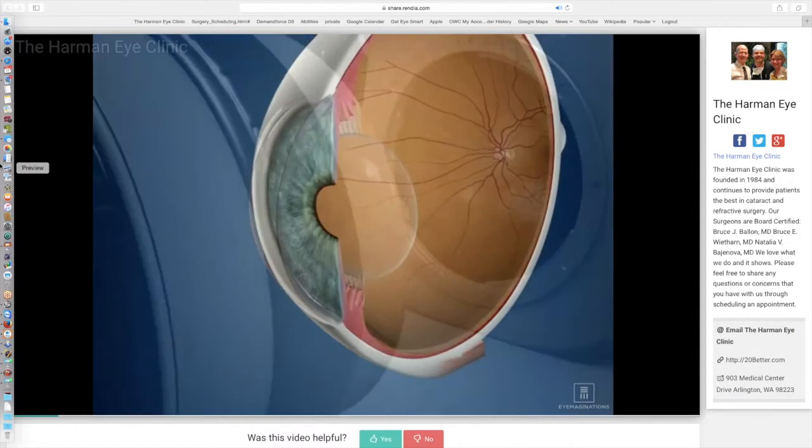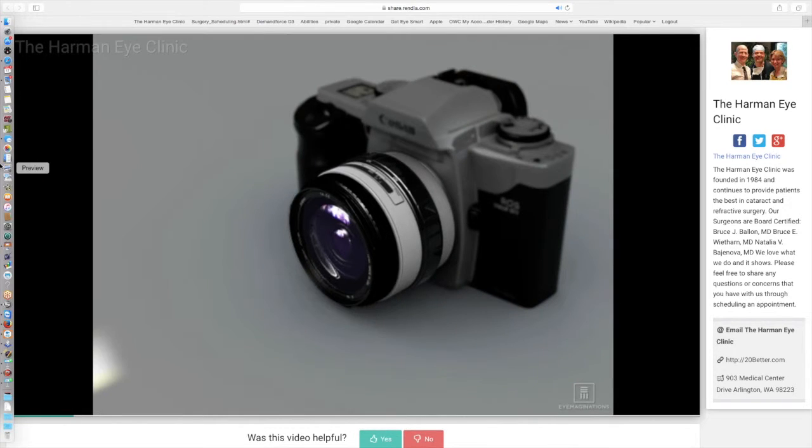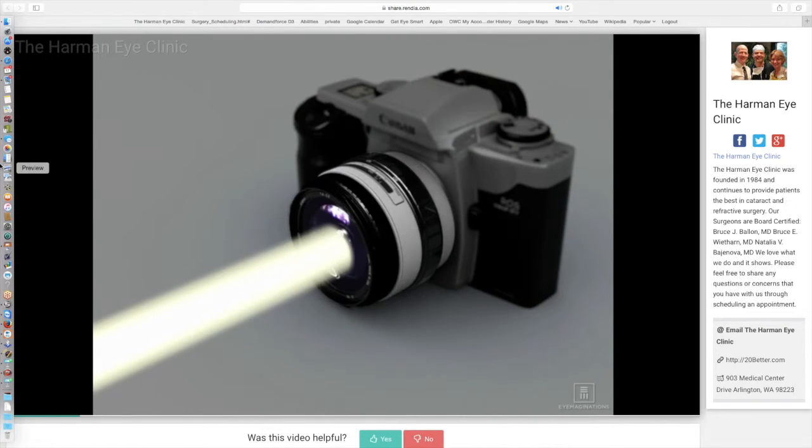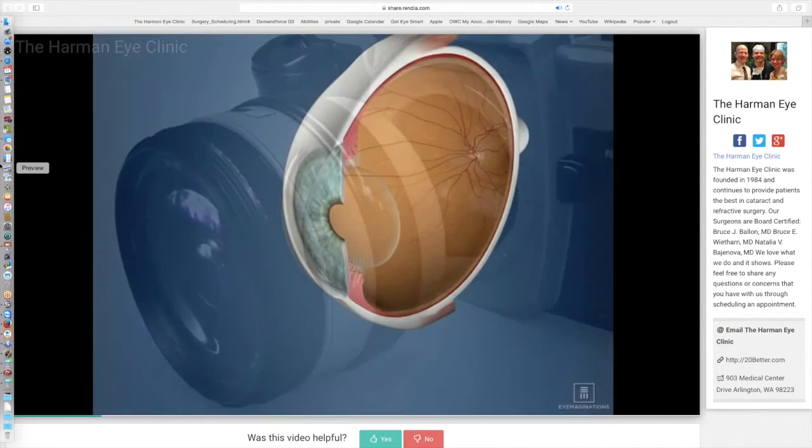The human eye may best be compared to a camera. When you take a picture, the lens in front of the camera allows light through, and focuses that light on the film. When the light hits the film, a picture is taken. The eye works in much the same way.